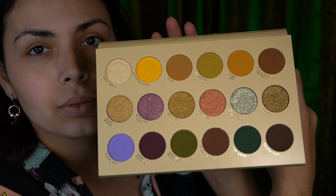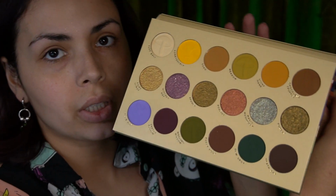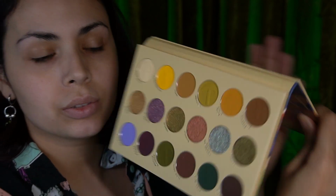Isn't that so cute? So I don't think I have any other eyeshadow palettes in today's video, so I'm going to be using that. I did not get any of the other products from the collection. I did not get the highlighter or any of the lip products, but I did pick up 2 other lip products.